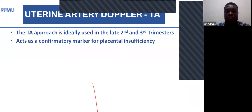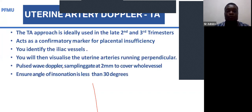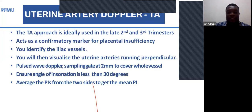So the one which runs through the cervix is usually used in the first trimester as well as during the anomaly scan. However, in the late second trimester into the third trimester, the technique differs a little bit. For this one, you have to identify the iliac vessels. You see them running side by side, the vein and the artery. So the uterine artery runs 90 degrees, or perpendicular, to those iliacs.